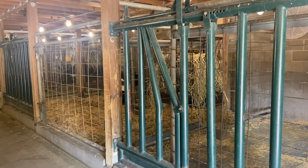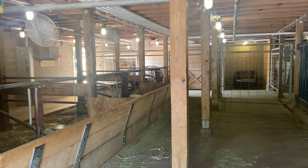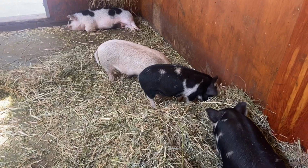While these are all domestic animals, they serve a purpose here at Minnesota Zoo by teaching the public where their food comes from. Speaking of which, I'm getting quite hungry myself.